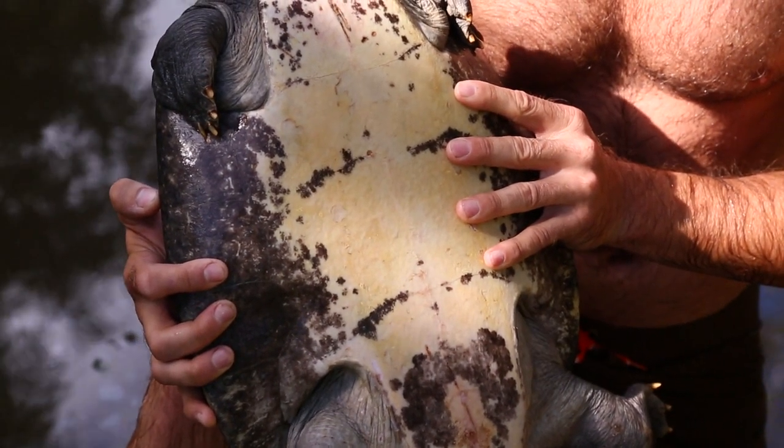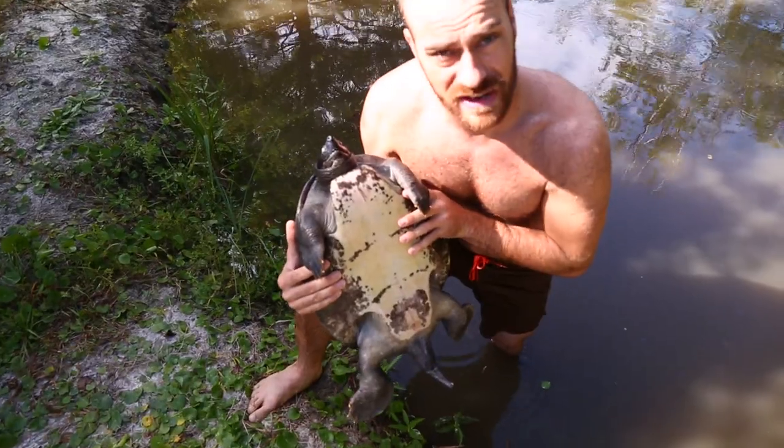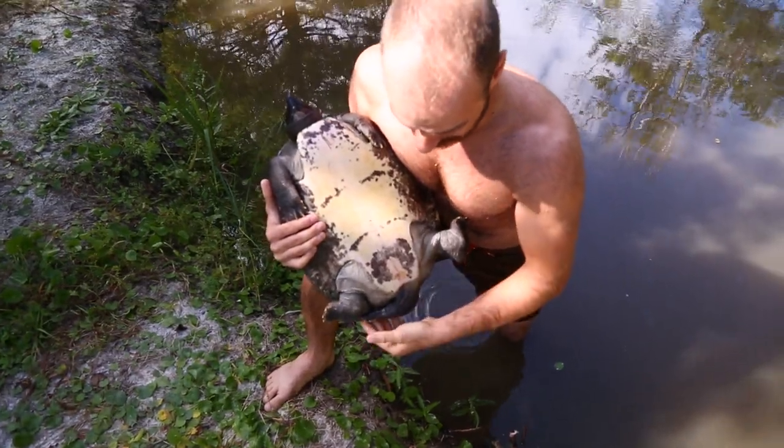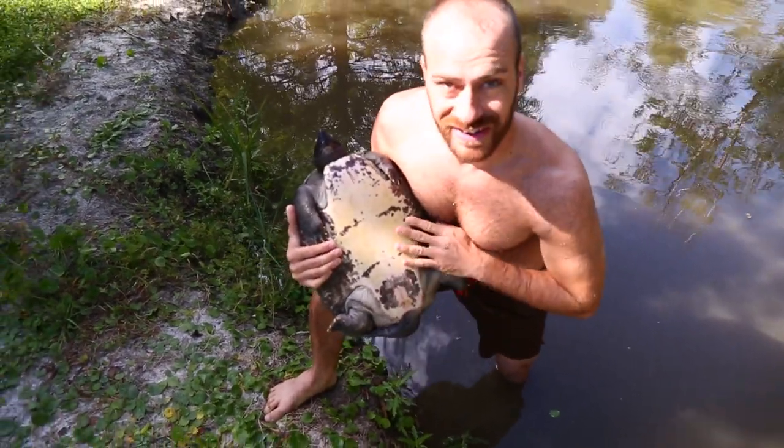And again, just like other species of freshwater turtle, the males have the long tail and their cloaca is further away from the base of their plastron. See this? It's put out there. Ready to let him go?